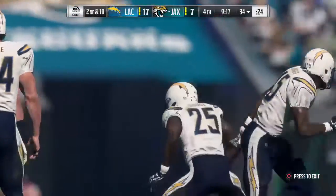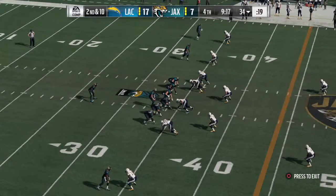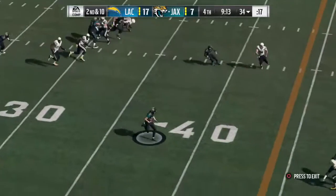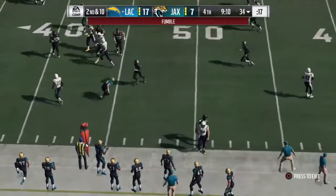Looking to jam the receivers at the line here. Press coverage look defensively. He'll drop to throw, and he's got some space. Hit. Now the ball comes loose and is picked up by the Chargers.